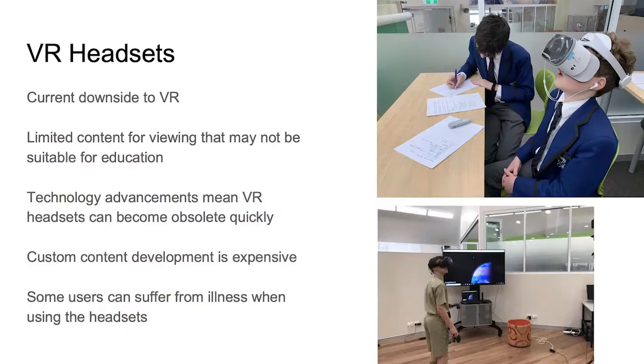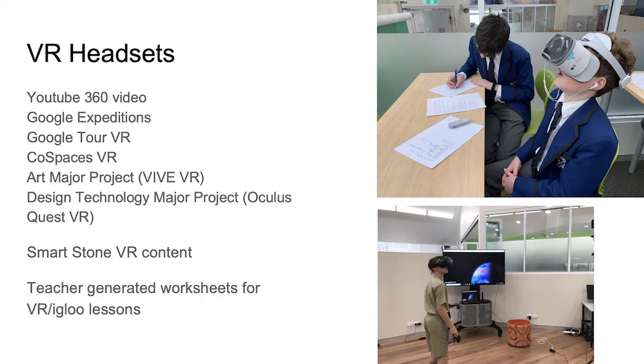Many schools have purchased VR headsets for use within their classrooms, and we too have found enormous benefit for their use here at Knox. Some of the drawbacks for VR headsets include limited content available for viewing, and what is available may not be suitable or relevant to everyone. Due to rapidly developing technologies, VR headsets can become obsolete quickly, meaning schools are constantly needing to update. New content is continuously being developed, but at this stage it can still be quite expensive. Some users suffer motion sickness when wearing the headsets. Something to consider when integrating VR headsets into a lesson is that the viewer is alone and unable to share their experience with others.